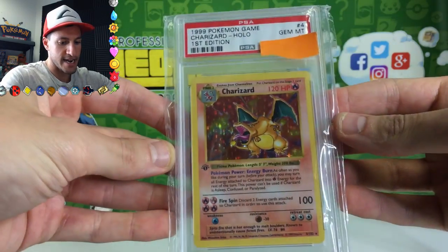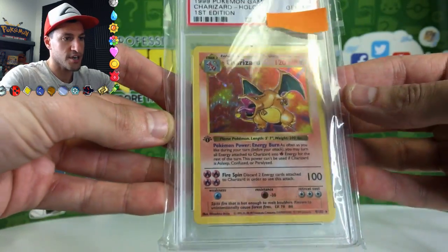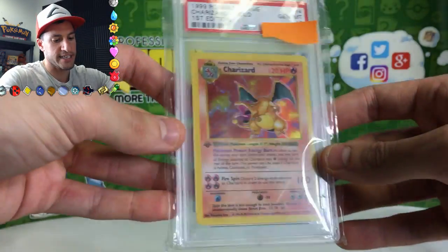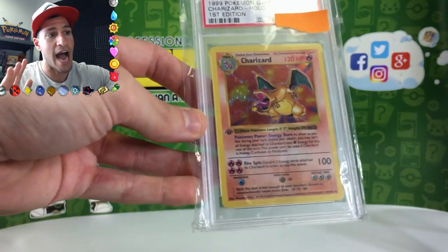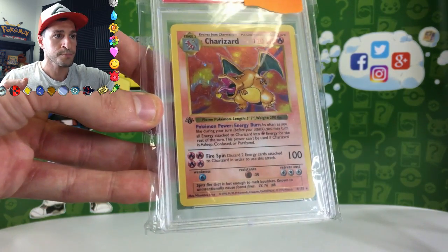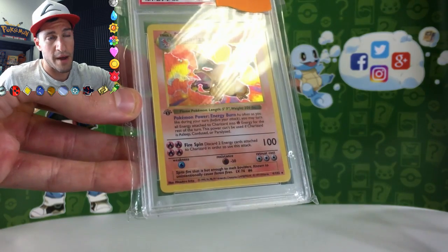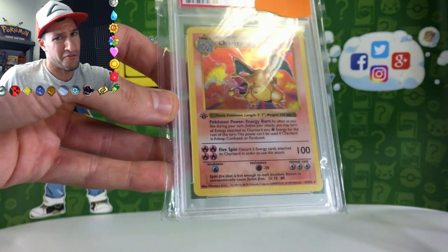And there it is, ladies and gentlemen. The first edition Charizard. It's just crazy to think, though. Okay, so if you don't know my original story, I did a video when I had this card over a year ago. And I went on eBay about 3 years ago, maybe even 4 now.